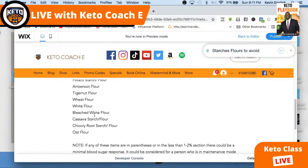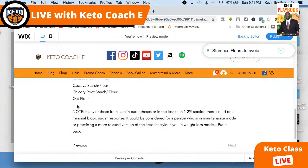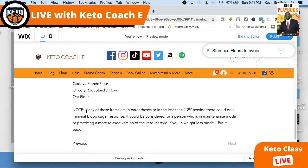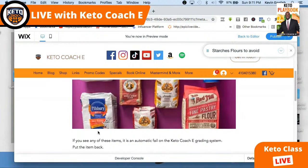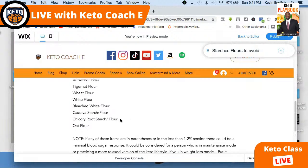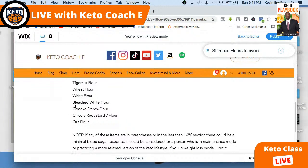Now, the only reason why it wouldn't be an automatic fail is if it is in parentheses or it's in the less than 2%. And if it's in parentheses or less than 2%, then you have to make a decision for yourself. I say stay away from it. If you're in weight loss mode, stay totally away from it because it's just going to get you to make better decisions. Because at the end of the day, we can find something better. In this day and age, we can find something that doesn't have that stuff in it. And not only that, but you'll be training these companies to not put that mess in it because nobody's buying it. So once everyone gets on the same page and nobody's buying it because it has tiger nut flour or cassava starch, then they'll get with the program.